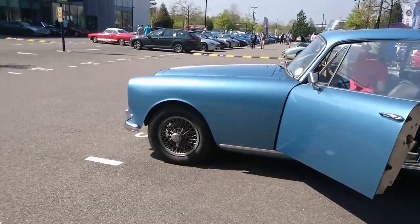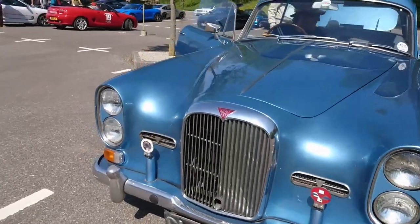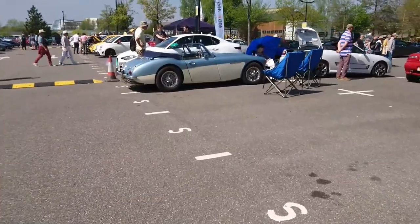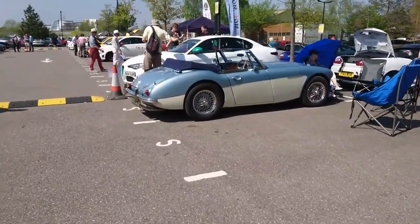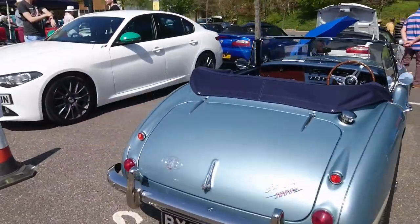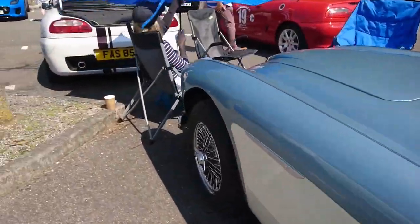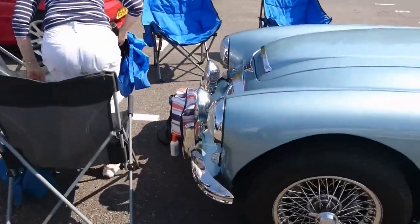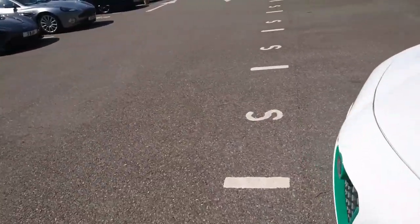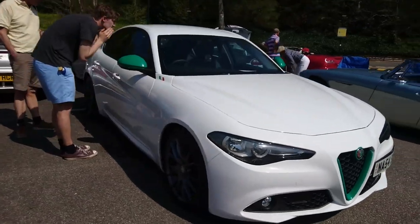Look at this beautiful Alvis. That's very special. That's very, very special indeed. Another Austin Healey 3000. 64, this one. What mark does that make it? Mark 3. Ooh. Is that now from Giulia Quadrifoglio? Could be.